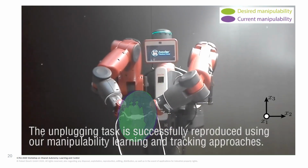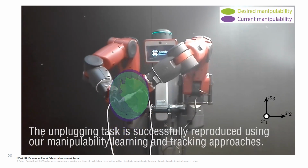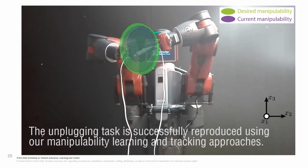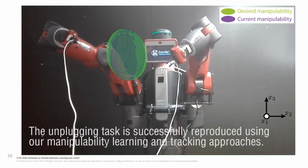And here we can see the reproduction of the task. So basically what Baxter is doing is modifying the posture of both arms so that its current manipulability fits the one that is desired, and then it unplugs the cable.